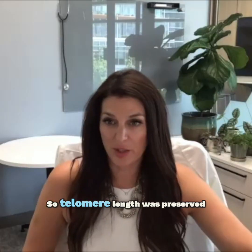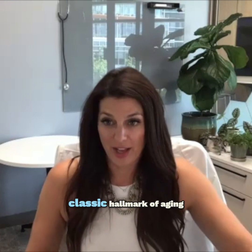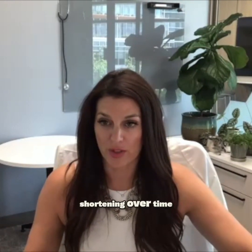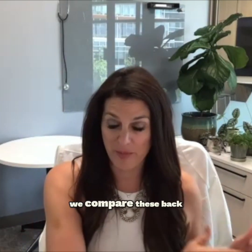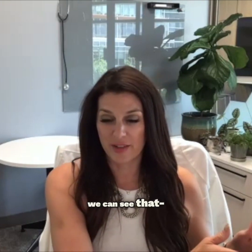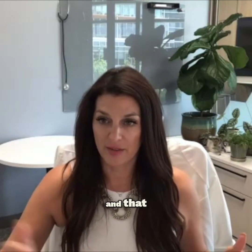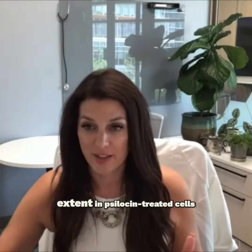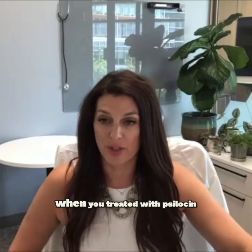Yeah. So telomere length was preserved. Whereas again, we normally see that classic hallmark of aging, telomere attrition, so telomere length is shortening over time. In cells that received vehicle treatment, we compare these back to the same cells as young cells. We can see that telomere length was much shorter with normal aging, and that shortening of the telomeres did not seem to happen to the same extent in psilocin treated cells. So telomere length was preserved when you treat with psilocin.